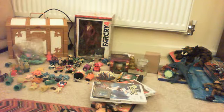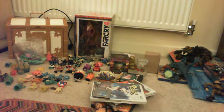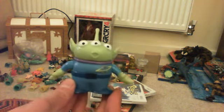There was this huge box just full of random junk, like really cheap kids' toys, and when I was rummaging through and asked the person how much they wanted, they said just take a handful for 10p. So I was like, oh, that's pretty cool. So I got all these Toy Story ones.